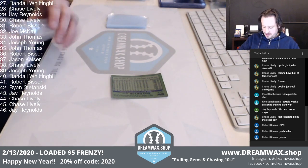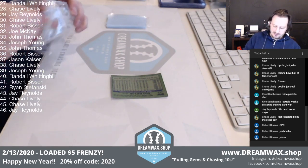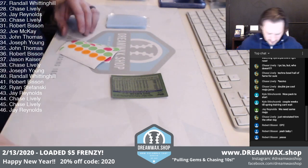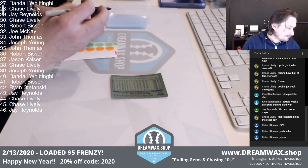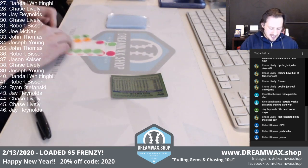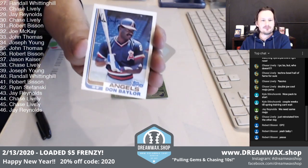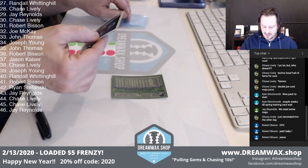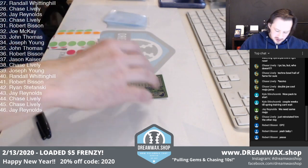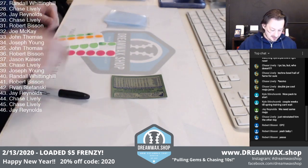Hey, this pack delivered. I'll take it. This pack delivered some Nolan Ryan, some Rod Carew. I love some Rod Carew. I'm down with that. We're in spot number 40. And you're going to close out. 40 is closing out our pack. Nope. I have 41. Don Baylor. Nice Don Baylor. All right. Randall Whittinghill. Spot number 41 closes out our pack, I think.